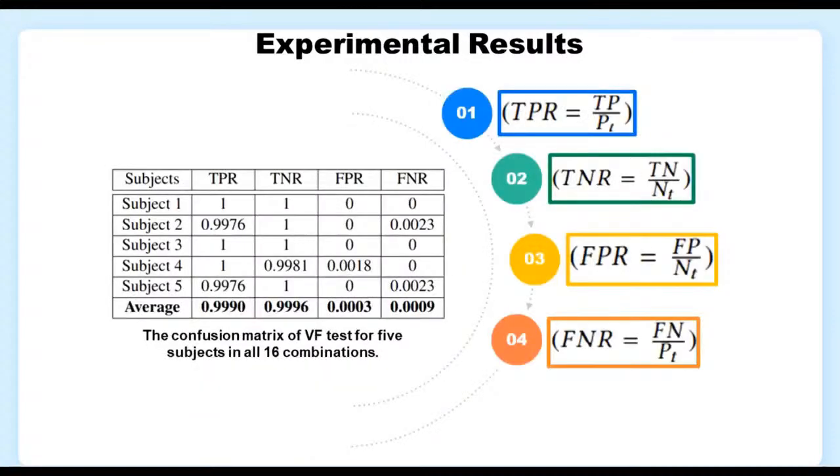The confusion matrix of our visual field test for 5 subjects in all 16 combinations is presented in this table. The high values of true positive and true negative rates and low values of false positive and false negative rates prove the capabilities of our system.